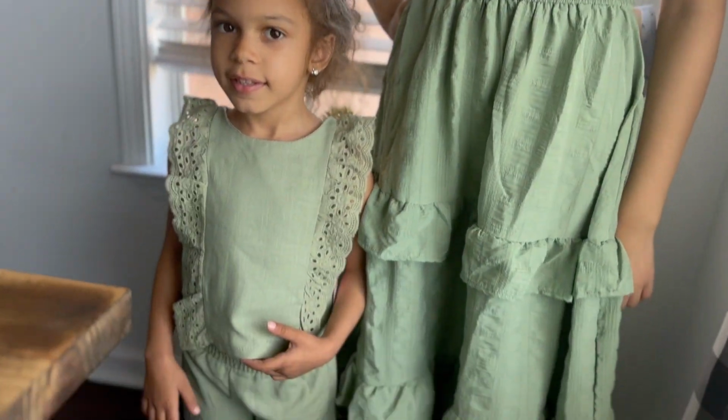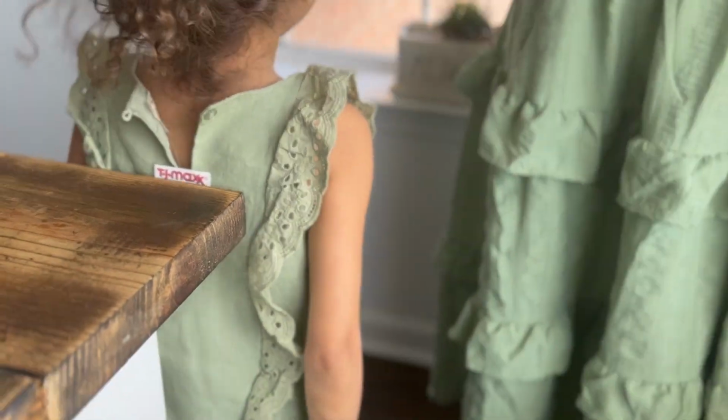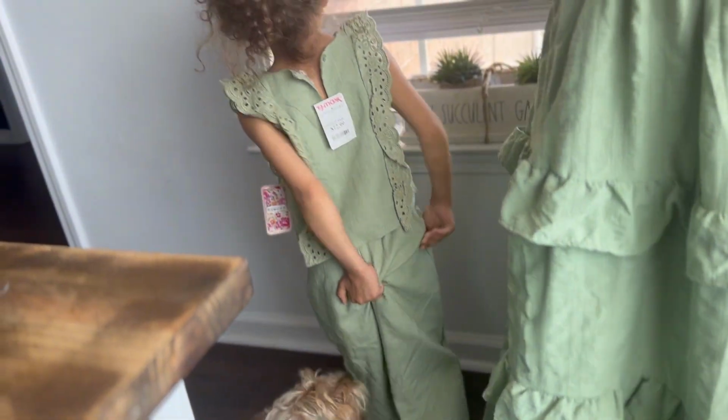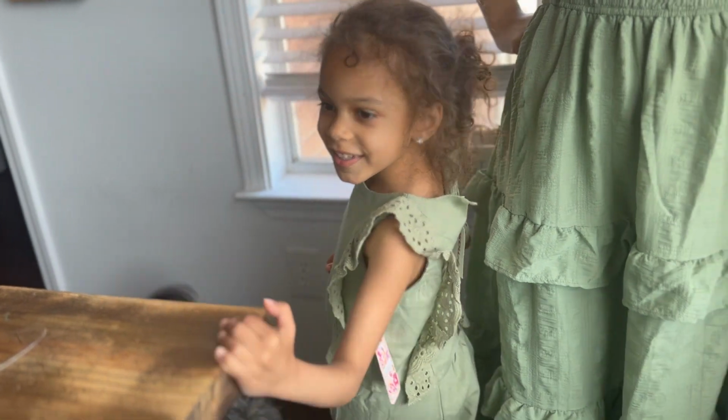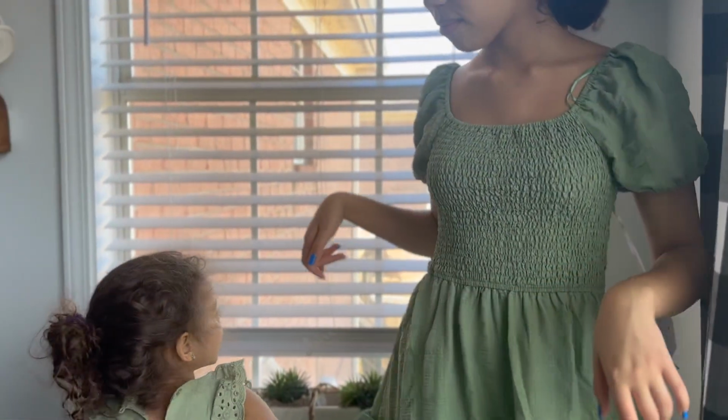So this is what we're looking like. We got the green going on. What do you think, Mars? Turn around. I look. When I say turn around, I mean just keep turning around. Oh, God. Here we go. Anyway, Addie, you look adorable. That dress fits perfect. Oh, my God.